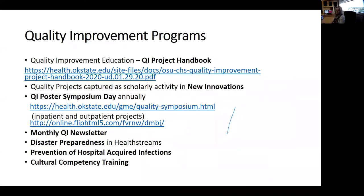So quality improvement programs, so we'll move on to quality improvement as a focus area. Every year we publish a quality improvement handbook. It is revised on an annual basis, and we send it out to all residents, program directors, and faculty across the consortium.